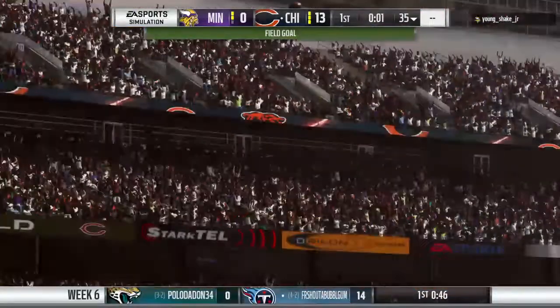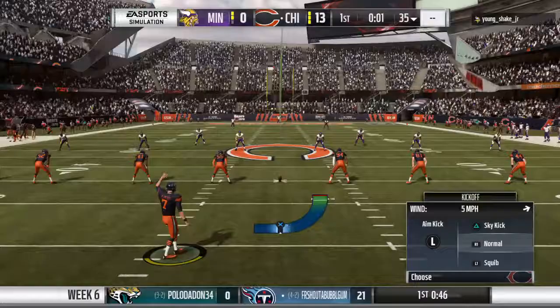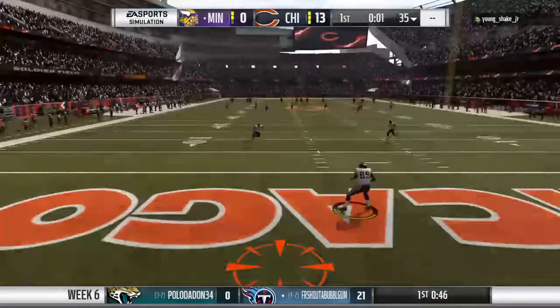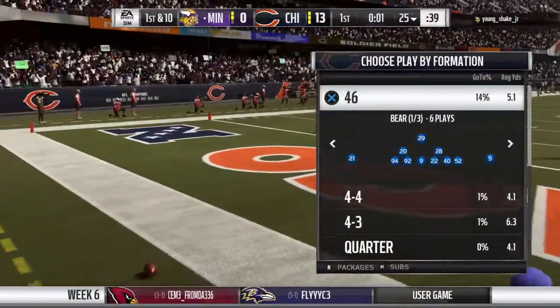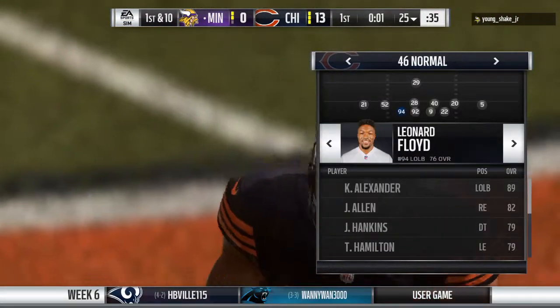So 2 first-quarter field goal attempts for him, and he's converted on both. I like the positive right there. 2 for 2, got the points on the board. The negative side is they didn't score touchdowns. And, of course, going forward in this game, that's going to be the aim, and hopefully they'll be kicking extra points instead. And out now come the Vikings.